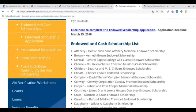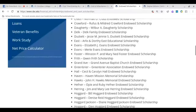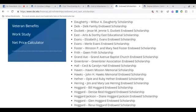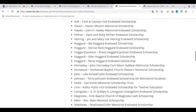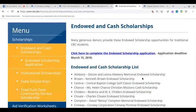So they have a list of scholarships that you should apply for. Okay. This is important to know. So these are donors that have created scholarship opportunities. Okay. These are private and these are only for the school. So it looks like the application deadline for 2018 has passed, obviously. But if I were you, I would assume that the application deadline will be around the same for 2019.